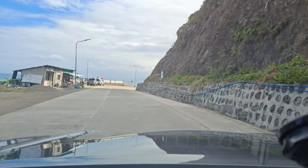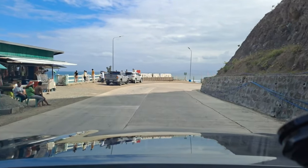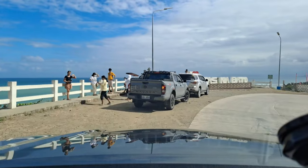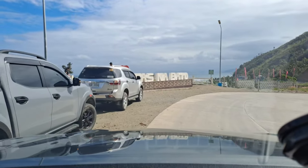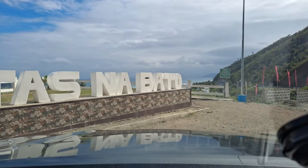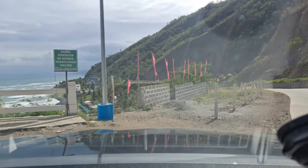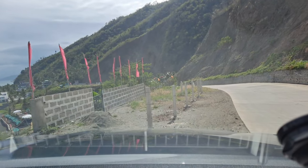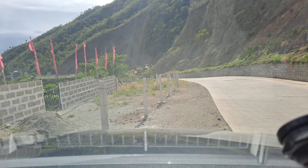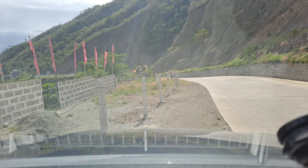Wow, this is me. Butas na ba to? Which means a rock with a hole. Butas, which means the rock is not complete. There is a certain problem. Look what I'm there. It's still a lot. Oh, beautiful.